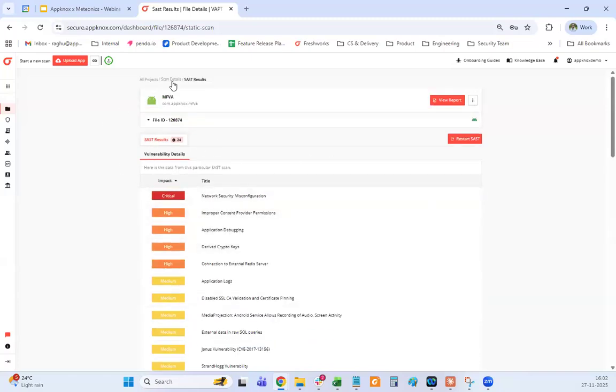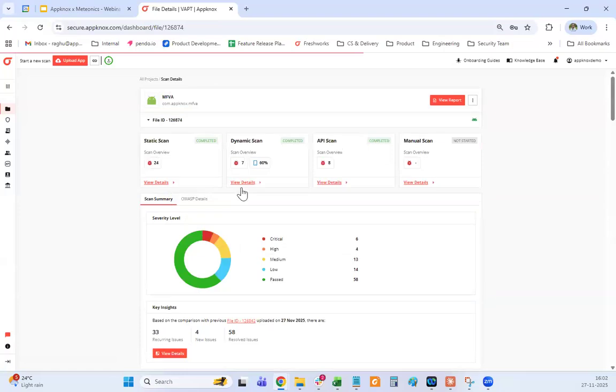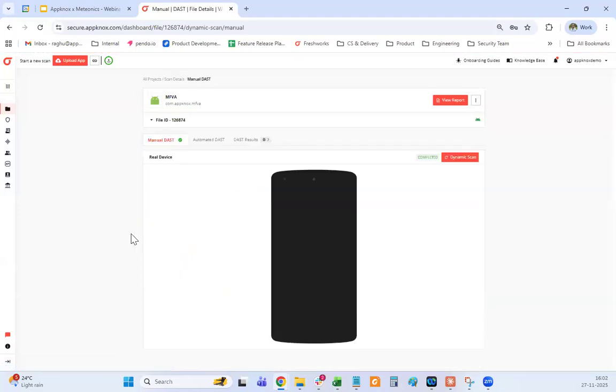Once the static scan is done, you can then initiate the dynamic scan. Now, dynamic scan will help you evaluate your app during its runtime. We provide real devices, so whenever you try to run a DAST, your app will get installed on a real Android or iOS phone, depending on what platform it is, and you can interact with that application like you would on your normal phone.